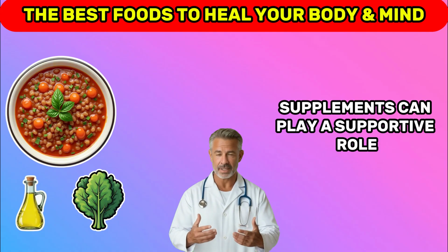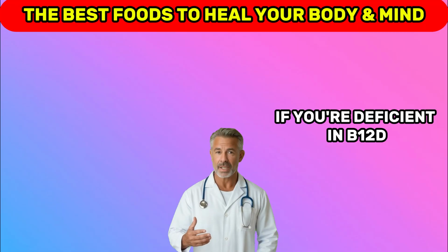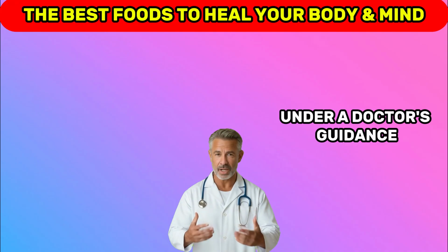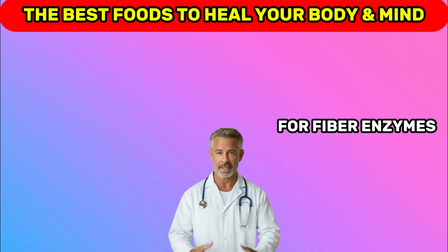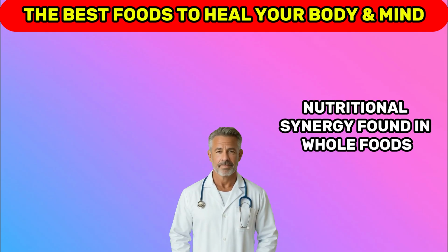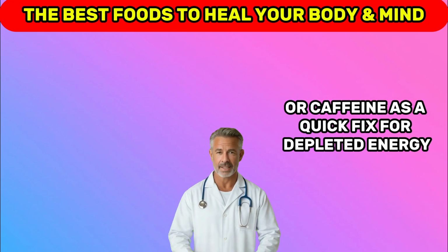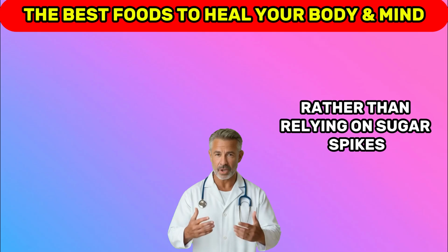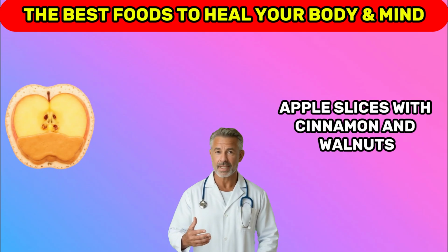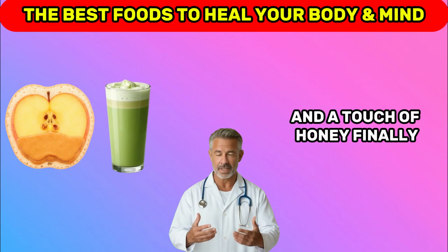Supplements can play a supportive role, but they should never replace real food. If you're deficient in B12, D, magnesium, or iron, targeted supplementation may help under a doctor's guidance. But pills aren't a substitute for fiber, enzymes, and the complex nutritional synergy found in whole foods. Some burnout sufferers also develop cravings for sugar or caffeine as a quick fix for depleted energy. Rather than relying on sugar spikes, try natural energy boosters like dates with almond butter, apple slices with cinnamon and walnuts, or a matcha latte made with oat milk and a touch of honey.